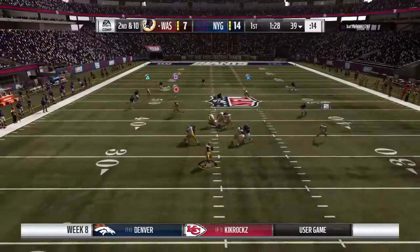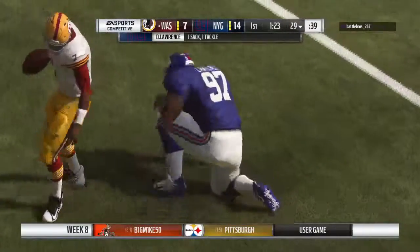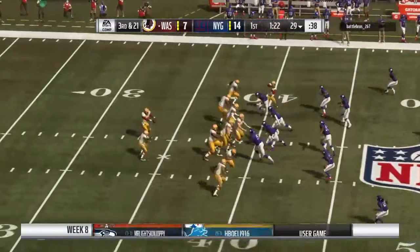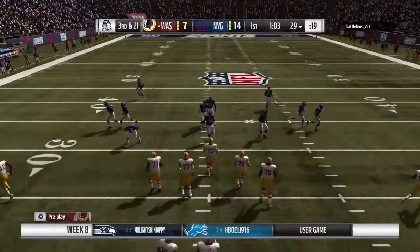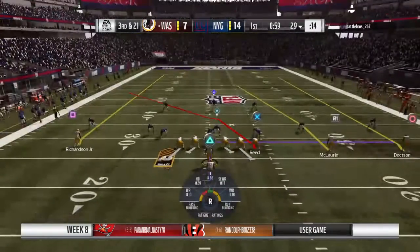Back to throw now on 2nd and 10. And he can't get away from the pressure. The Giants get there. Well, it was 2nd long. Now it's 3rd and even longer. They're going in the wrong direction here. Because they're moving exactly the way they want to, but you're exactly right. Definitely going in the wrong direction for the offensive guys.